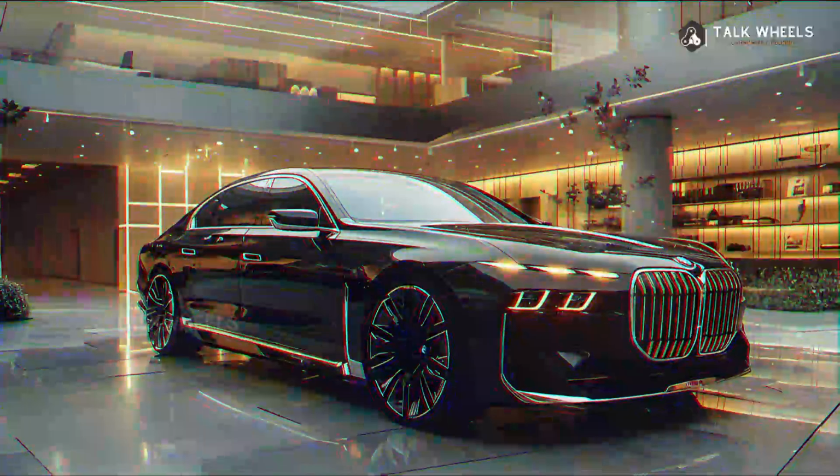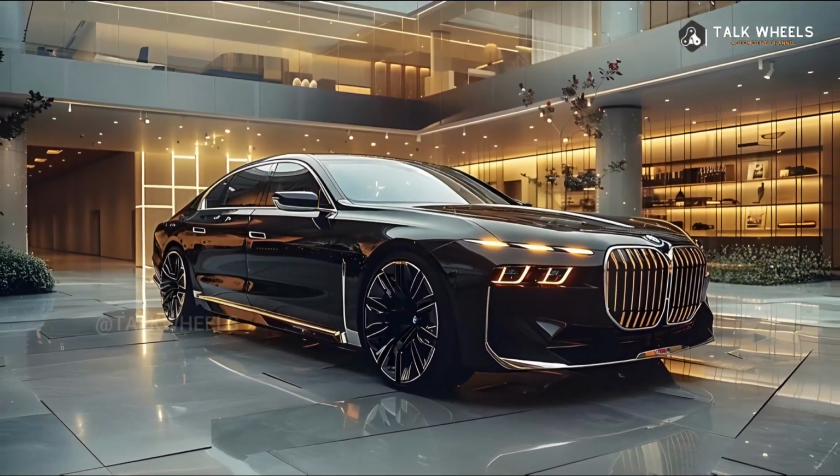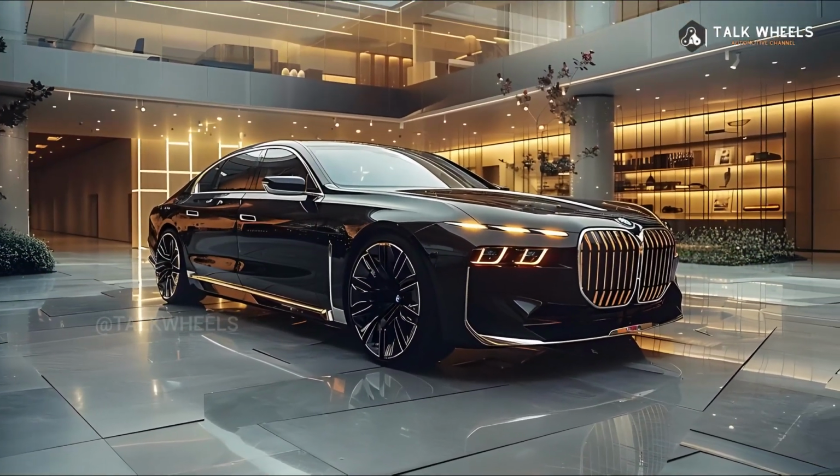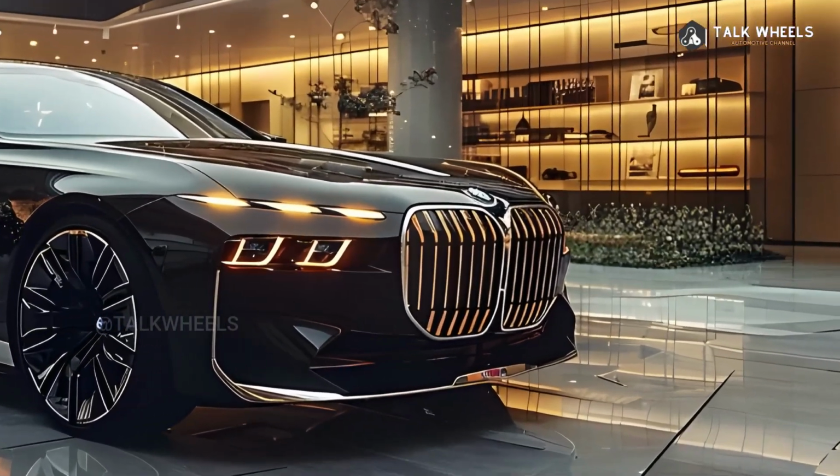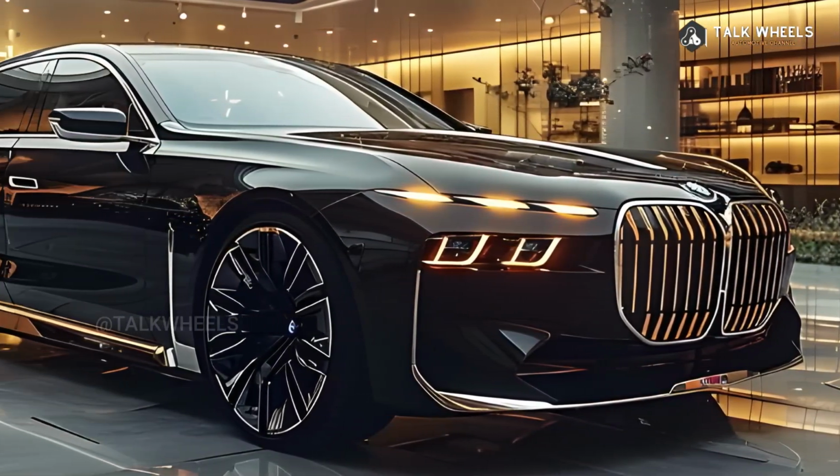Depending on trim and extras, the 2025 BMW 7 Series could cost as much as $123,000. It starts at $98,000. Most people will be happy with the 740i's smooth and surprisingly powerful inline-six, but the 760i xDrive's twin-turbo V8 has more power.